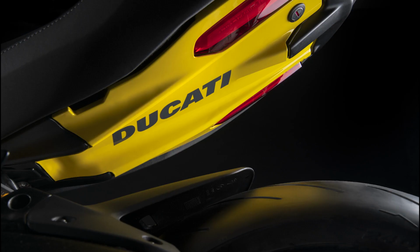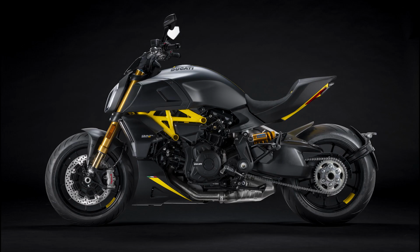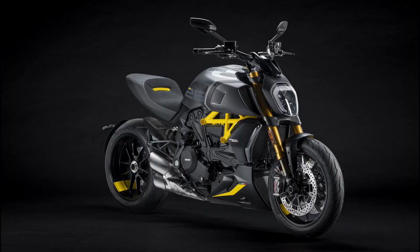My bank account has nothing to fear though, because I already have way too many bikes, so like everything else out there, I've got to admire it from afar.